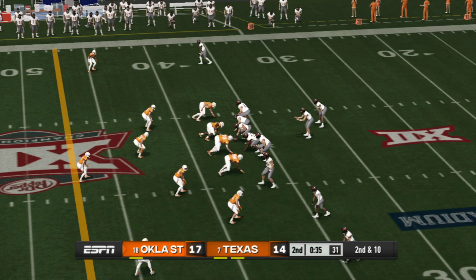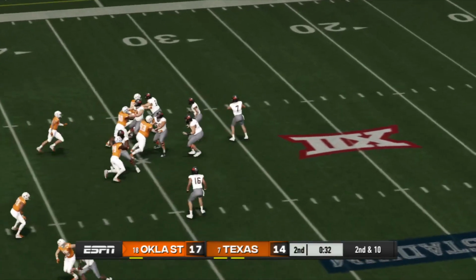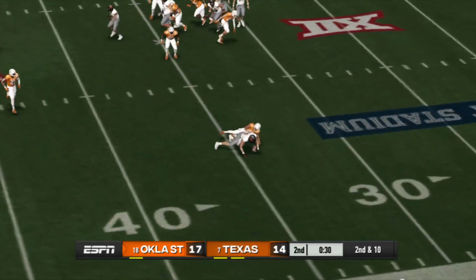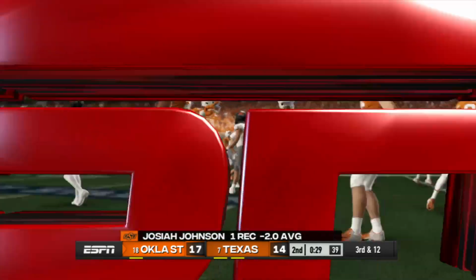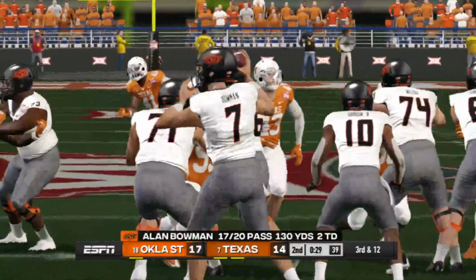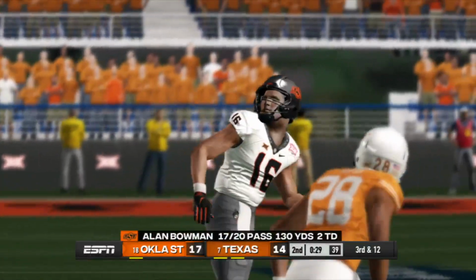Empty backfield, quarterback in the gun, five wide receivers. Got a man, but he's tackled back behind the line of scrimmage. 2 yard loss. They really just didn't have any room to work on that play. The defense just suffocated him there.